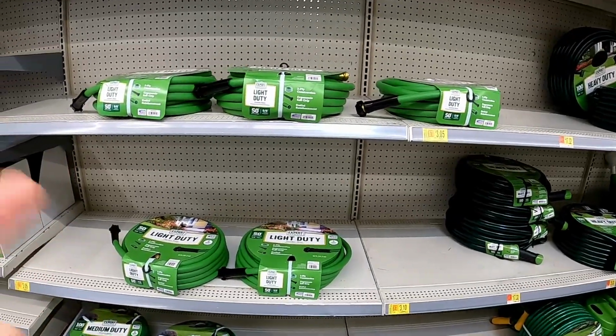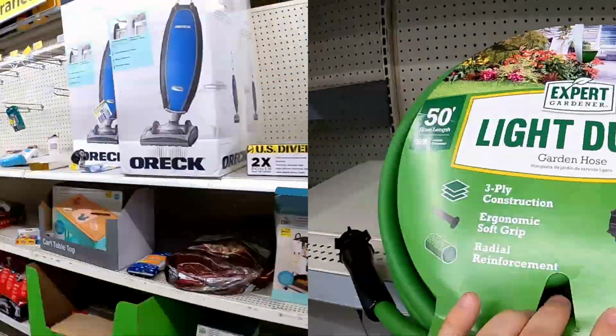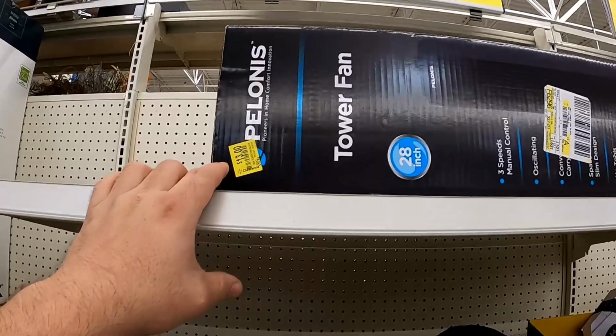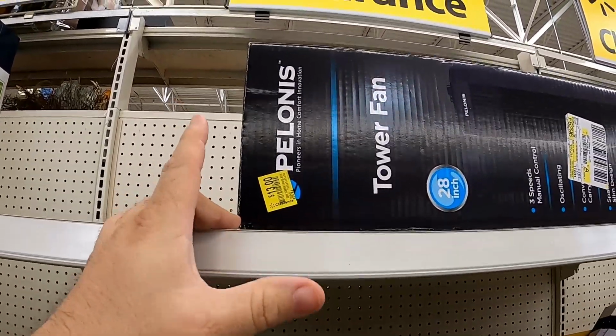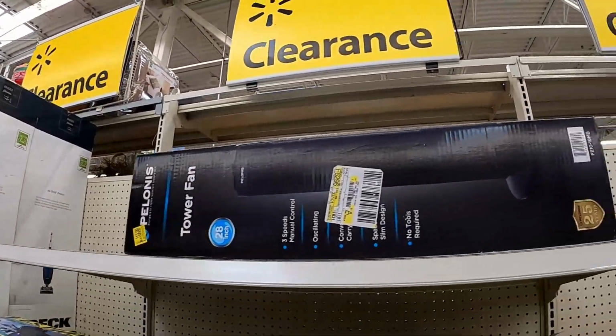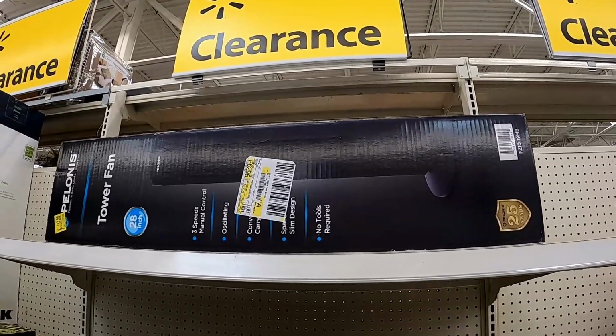I'm not sure. I think that we can use them, and it's always nice to have an extra hose laying around. Just trying to check out our clearance aisle here, and it looks like they've got this really nice tower fan for 13 bucks. It was $25.84. So they're starting to mark down all of their fans and stuff like that. I will hit the fan aisle before I leave here.